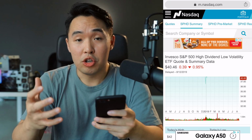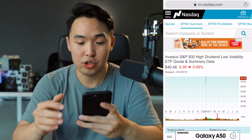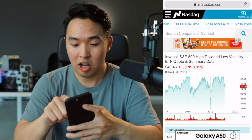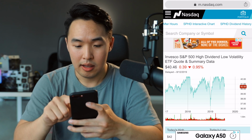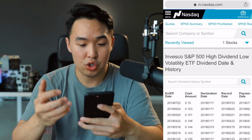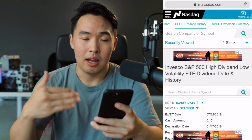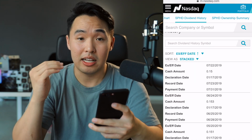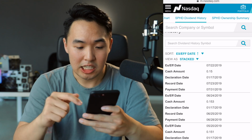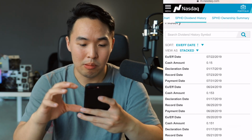When you're looking on Robinhood, you're not going to find a lot of statistics, a lot of dividend history stuff, and that's where I go to Nasdaq.com. Nasdaq.com is a pretty reputable website. And right now we're going to be taking a look at SPHD dividend history, and then after this, I'll take a look at the dividend history for Pfizer. So last month, I collected about 15 cents for each share that I own of SPHD. That comes to around $3, $4, somewhere in between there.